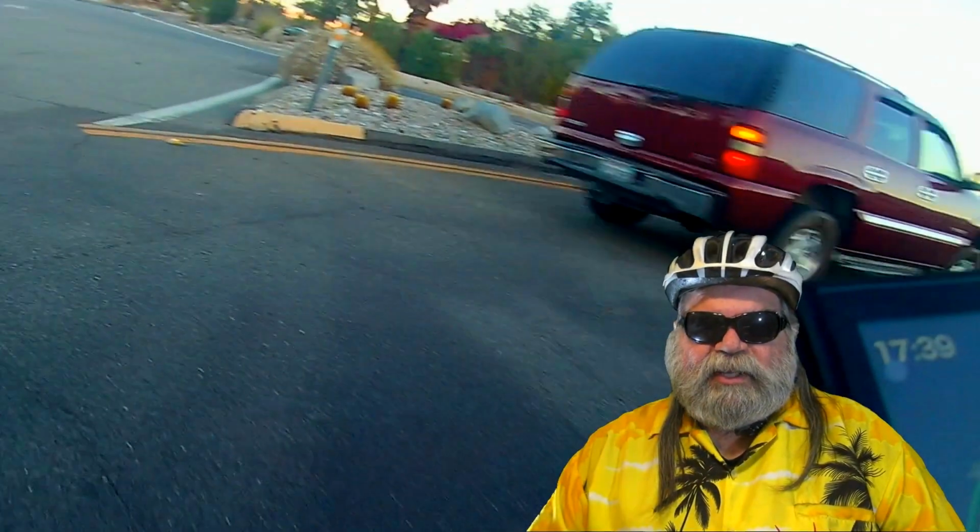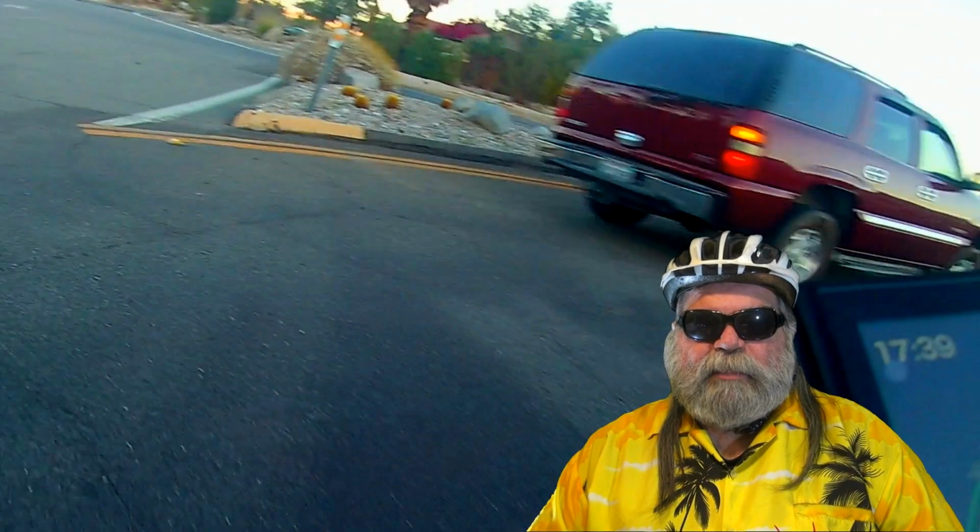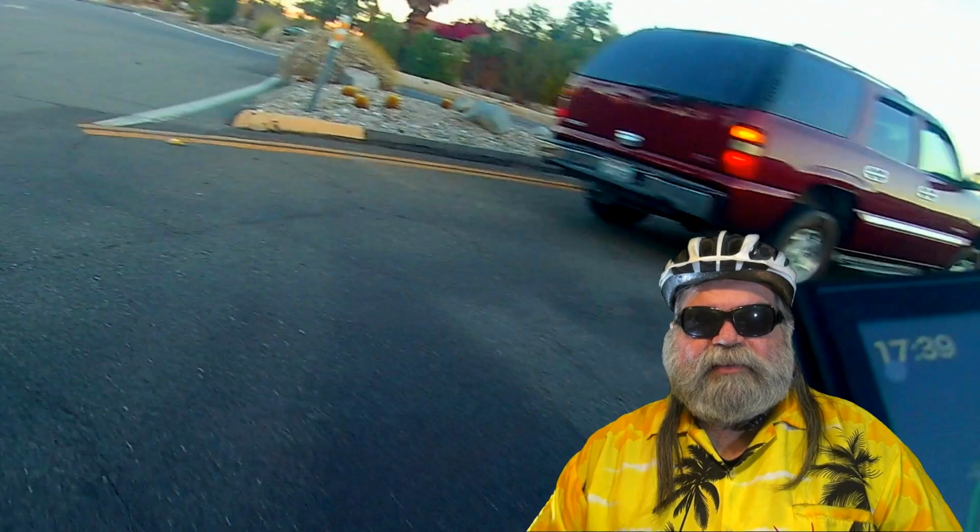And if you look closely, you can kind of tell that she saw me because she veered all the way over to the left before she pulled into that turnoff. Like I said, the camera doesn't do it justice because she was pretty close, and I did have to veer off.